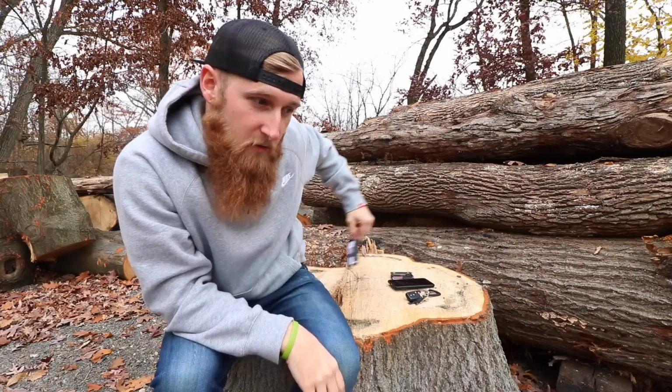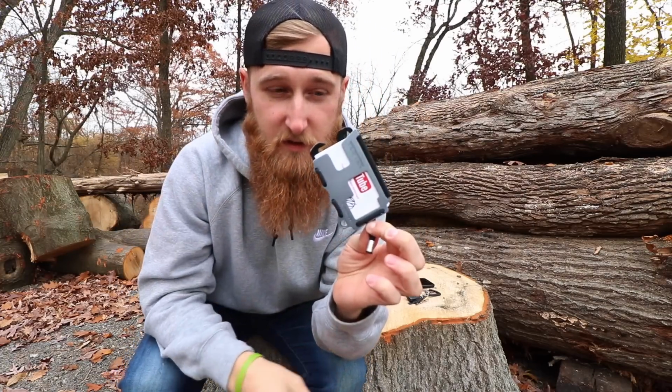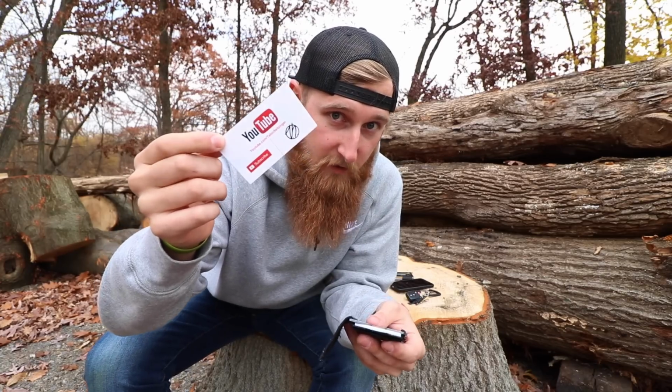Next up is also another Trayvax wallet. This is the original Trayvax, and this is what I keep my business cards in. I still have about 250 of these left, so if you ever want some, let me know. I will give you as many as you want. I'm trying to make some new ones soon, so yeah.